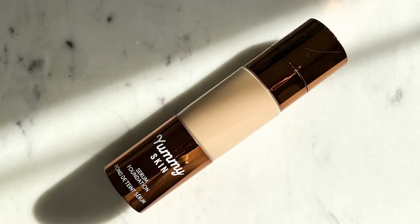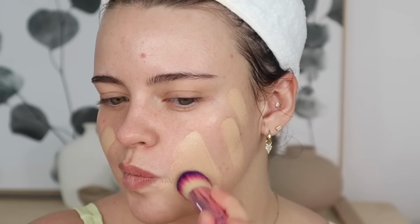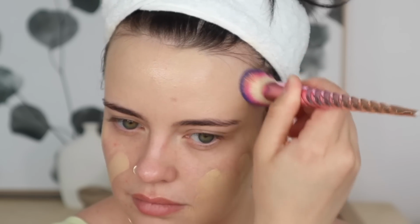And the last foundation I'm going to be talking about is the DANESSA MYRICKS Yummy Skin Serum Foundation. So this one's key highlights are that it's a liquid formula, it's hydrating, it's vegan, it has medium coverage, which I would disagree with. I feel like it's a full coverage product. It has a radiant finish, and it's also refillable, which I love to see. It's described as a skincare hybrid foundation with medium buildable coverage that effortlessly creates a natural looking skin-like glow. I would say that this is a lot more glowy than a natural skin-like glow, but that's just me.